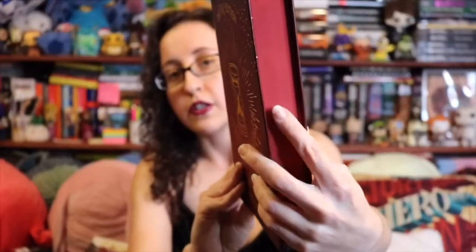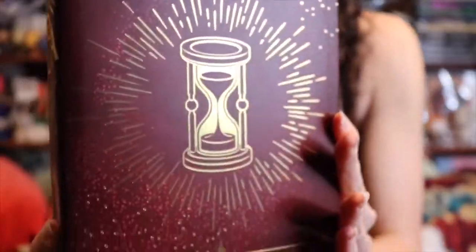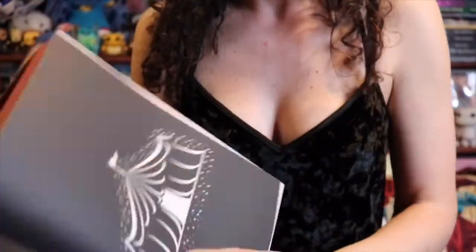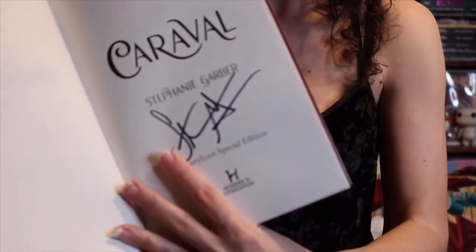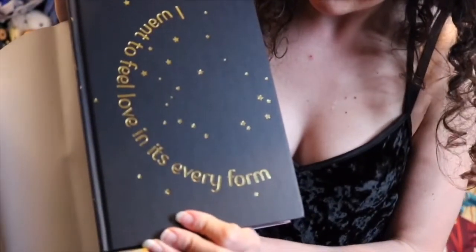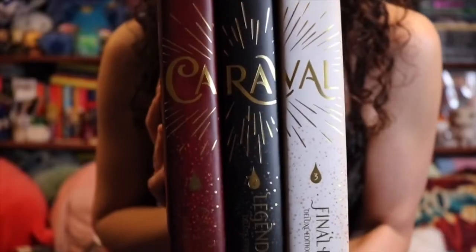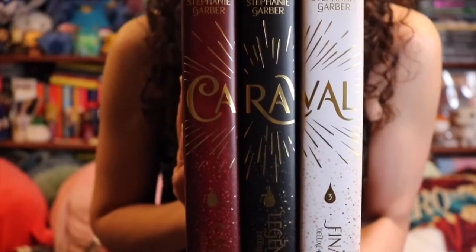So this is the second book, Legendary. And then we have the third and final book, which is Caraval. And this is this beautiful red color, and it matches once again on here. And so we've got this beautiful hourglass, and we have the tent. And once again, all of these books are signed by the author. And then it says, "I want love in its every form." And seriously, these were so worth it because they're gorgeous. But if we put all the spines together, they actually read Caraval, which is gorgeous, and I absolutely am in love with this. I love it when spines can spell out the name of the series.